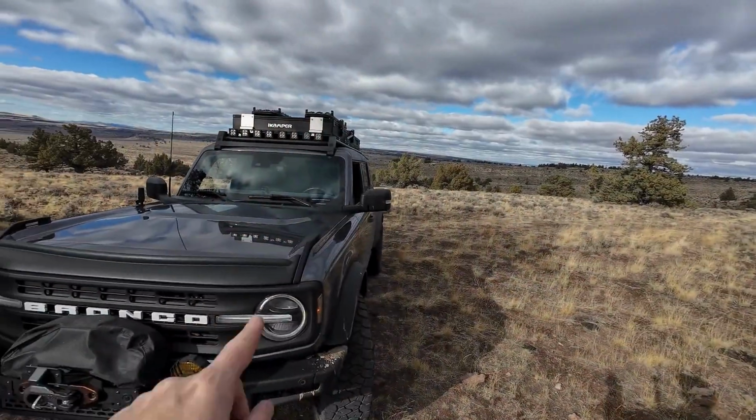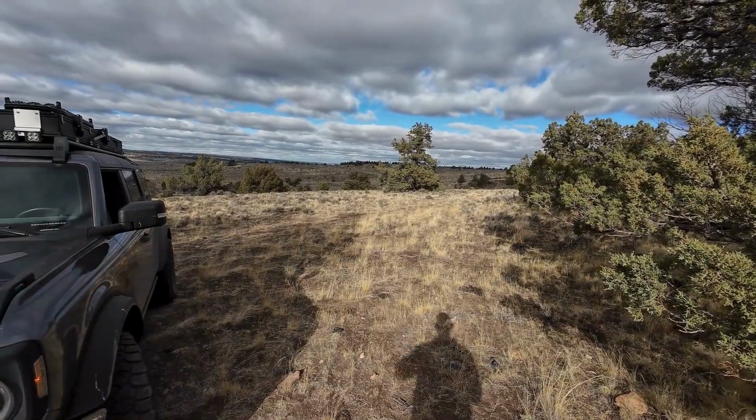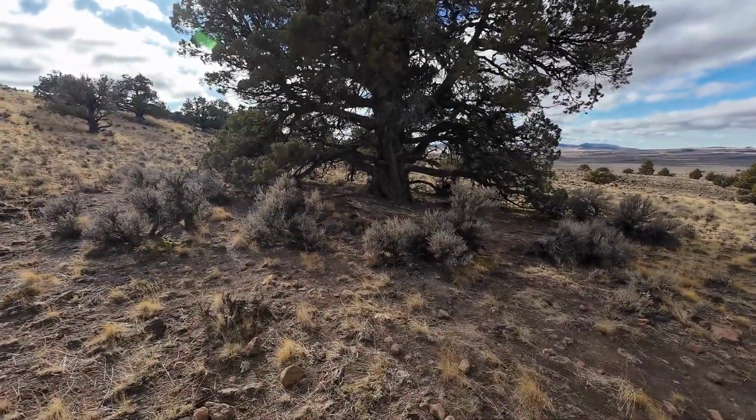All right, so for those of you that are amazingly still watching this video, I got to show you this spot that might be the best view I've ever seen from a camp spot. So here's the Bronco, and I came up this little road. It's not on the map. It was just a road that hasn't been driven on a long time, and those are usually my favorite roads to drive. So I followed it up. It's short, stopped here, and this old juniper tree is where this thing ends.